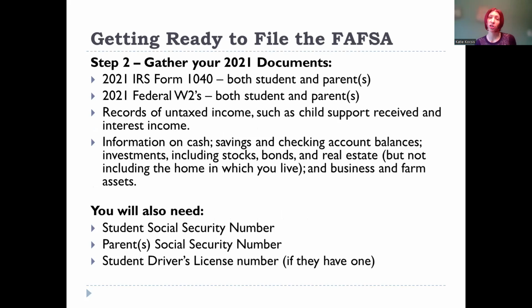So after you've created your FSA ID account, the next step would be to actually gather all the documents that you will need to complete the FAFSA form. So for the 23-24 academic year, it is going to be based off of the 2021 tax year. So if the student filed taxes in 2021, and if the parents filed taxes in 2021, those items will need to be gathered. Also, if you have your W-2 forms from that 2021 year, those will come in handy as well. You will also need any records of any untaxed income, such as child support received or interest income maybe earned from savings or checking accounts.